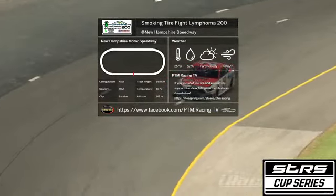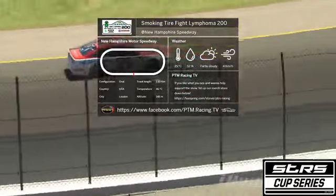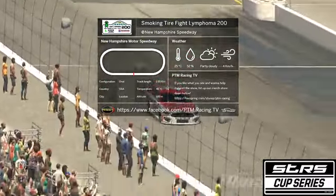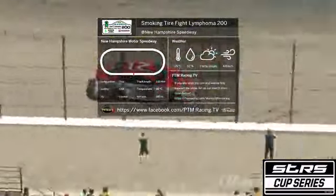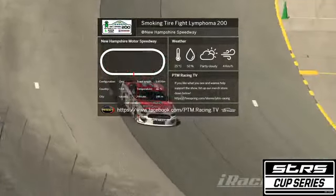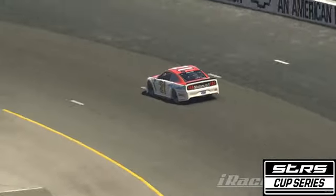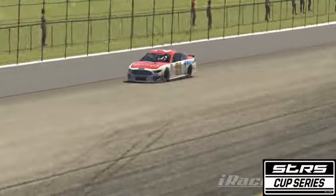So we are going to do just that as we talk about the Smoking Tires Fight Lymphoma 200 here on the show. Here is how our track tech talk looks for the evening. This is an oval style track, very cylinder-like in shape, but very unique in its presentation and stability. You'll see a lot of hard racing in those corners. This track has got two names to it: tight, tight, and tight. There are no gimmies around here.